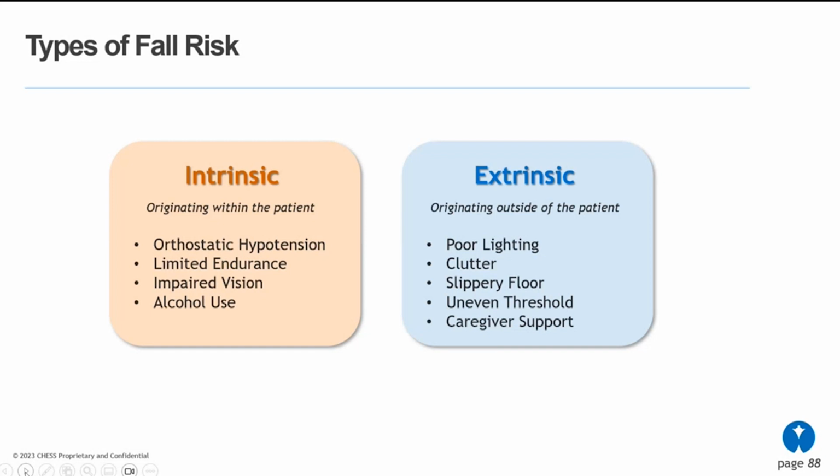So a couple of examples for intrinsic risk. Orthostatic hypotension is really common in the elderly just by virtue of getting older, but then you throw in the blood pressure medications that we are titrating up on them, and then you can actually cause them to fall. Limited endurance: our patients who aren't very active and cannot go very far, walk out to the mailbox, they just can't make it, they get weak and they fall. Impaired vision, again, inherent to getting older, but if they have cataracts or any kind of eye diagnoses, that could impair their vision and they could trip on something and fall. And then alcohol use is another one where, believe it or not, our elderly patients are turning to alcohol more and more.